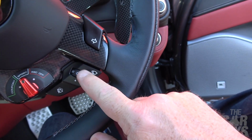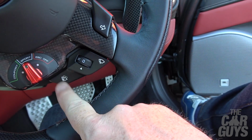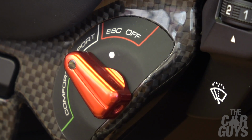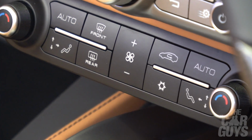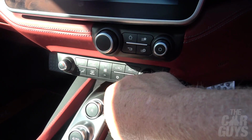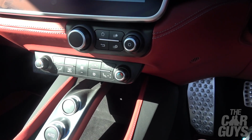On the steering wheel you have the ferocity of the windscreen wipers, so you're controlling it all there, and the windscreen wash. The Manettino, as you can see, we've just got comfort, sport and ESC off, but you've got the main climate control here. The annoying thing about that is that depending on what you press, you've really got no idea what's on and off. It's quite difficult to see.